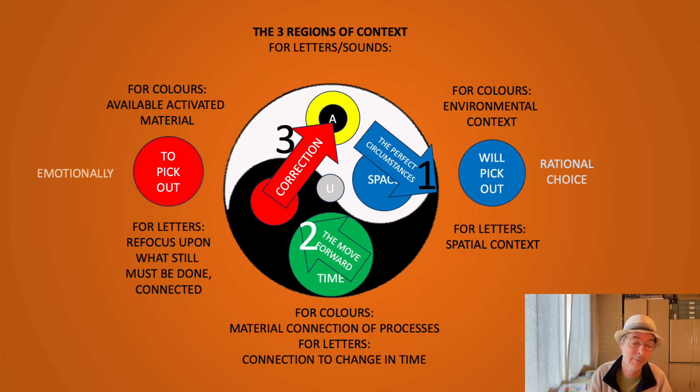We want to go further, move forward, and there are a couple of other letters used for that in the second category. For colors, the green part is all about the real material connection of all the processes. In the letters, it is a connection to do something, to move something, to change something in time, and we will communicate there as well. The last category, the last color, the red, is for colors associated with all the material that becomes available that can be reactivated. In the letters, it's also used as an association in colors and letters. We can pick something out and use it for a correction, and we will refocus also.